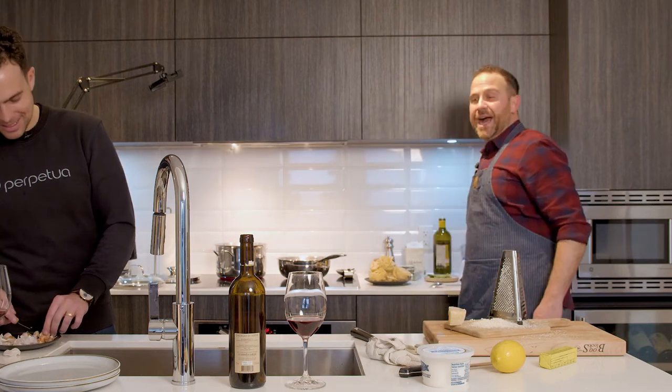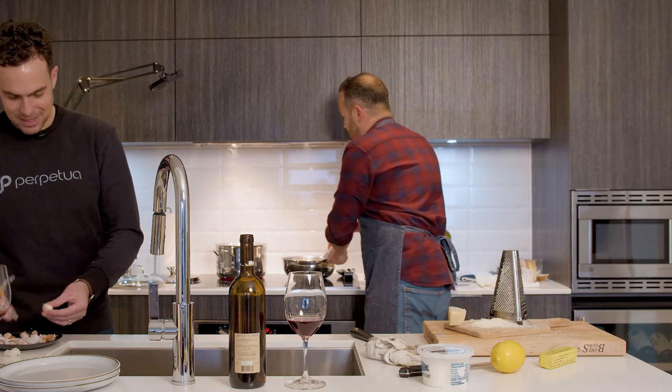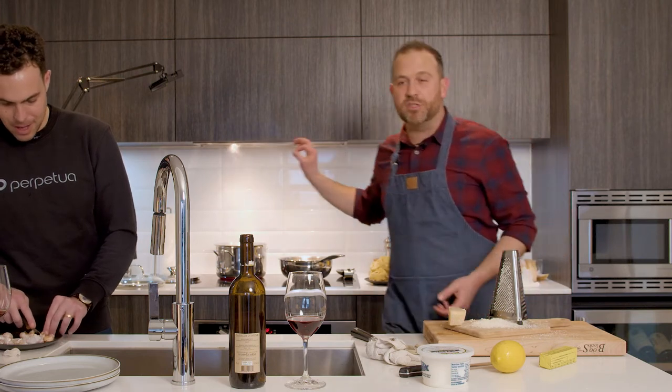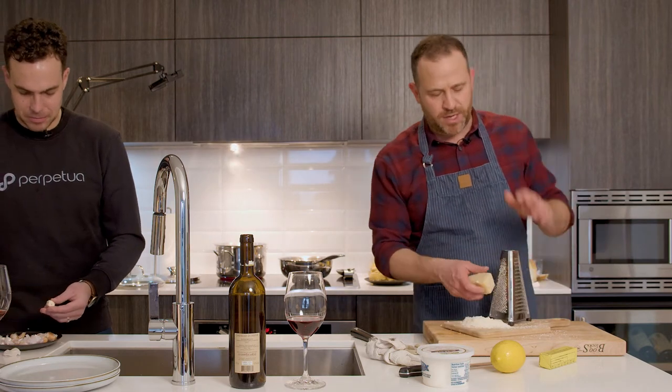I'm just gonna get in here and agitate my mushrooms. I haven't added any salt or anything yet, but this is gonna help me get a nice even caramelization. Because the minute I put salt in there, it's gonna draw all the water out and I won't get any brown color or that rich flavor, because in caramelization comes flavor.